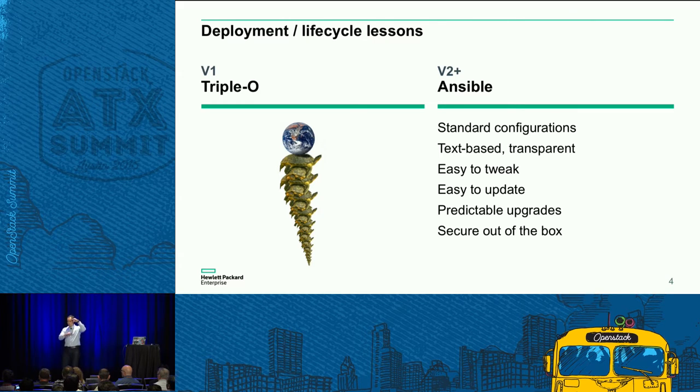And we like to call this turtles all the way down, right? You're building an OpenStack on top of OpenStack, and you could do that on top of OpenStack, and that on top of OpenStack. You can run it arbitrarily deep if you want. And it makes a lot of sense from a computer science perspective, but pragmatically, practically speaking, it actually created a lot of obstacles to adoption, a lot of barriers.